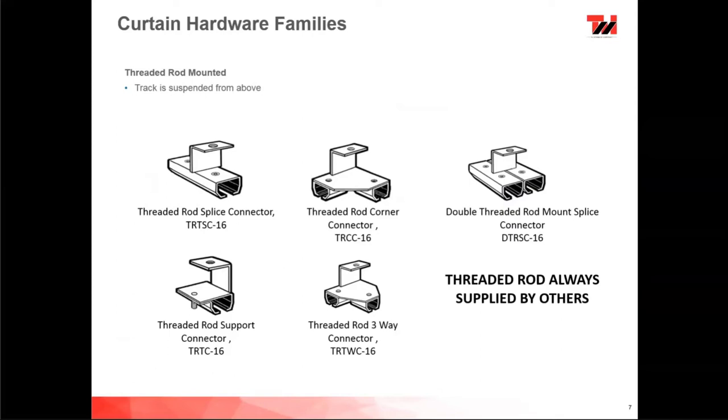But again, you have basically the same things. You have the splice connectors, the corner connectors, a 3-way connector, as well as the double and just the regular support connector. Again, we recommend the same spacing, which is every 3 to 4 feet.